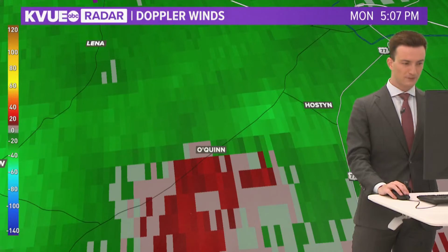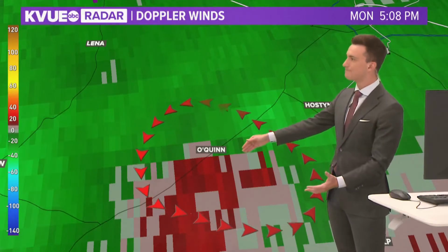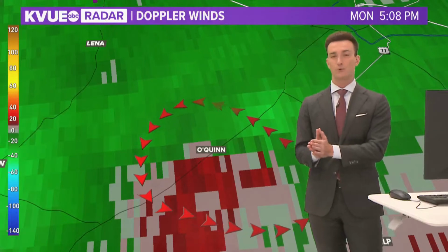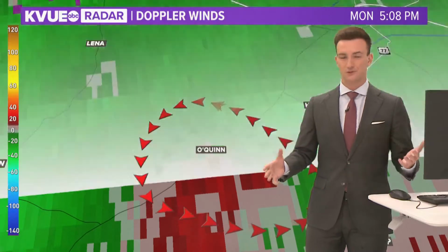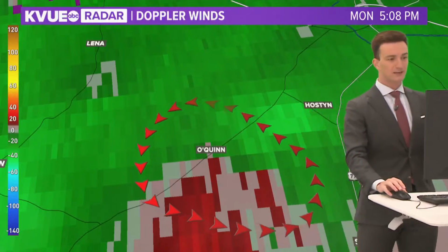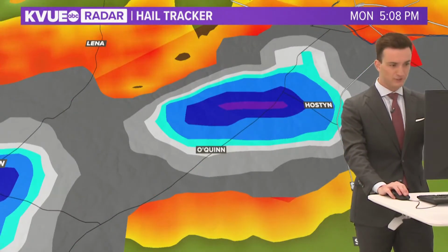near Eau Quinn, I'll zoom in so all the towns pop up. This area has been broadly rotating. So Eau Quinn, I know it's been a while now. This is just not a situation where the storm is moving anywhere. So it's not one of those deals where, hey, Eau Quinn, shelter for 10 minutes, then we'll give you the all clear. Because the storm is not moving, it's the same areas where we need you to continue to take your tornado precautions. Hail potential continues here north of Eau Quinn up to the Hostin area.